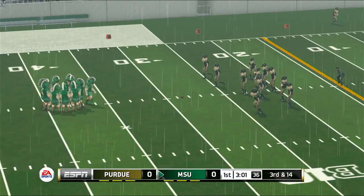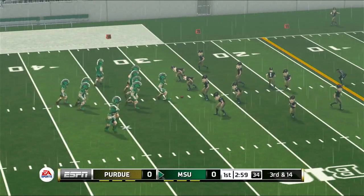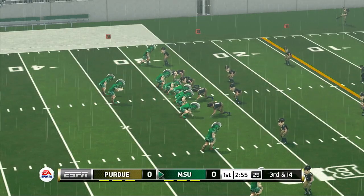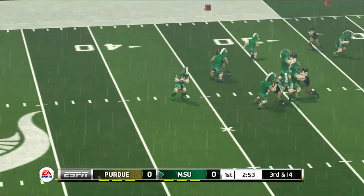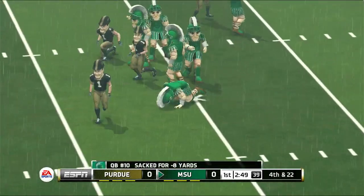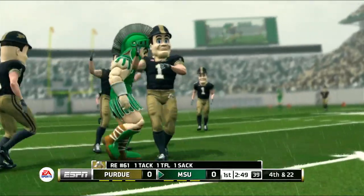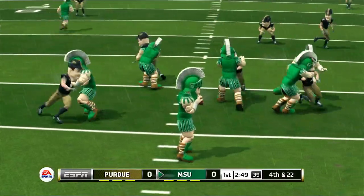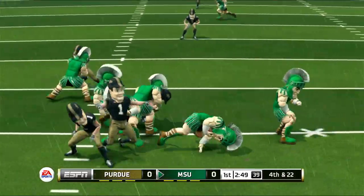Third down, and they need to get it to the 15. Fourth down. Hey, check Mike 39. And he hits him hard at the 36. You have to keep an eye on this guy, especially during passing situations, because he does a great job of getting to the quarterback, as we saw right there.